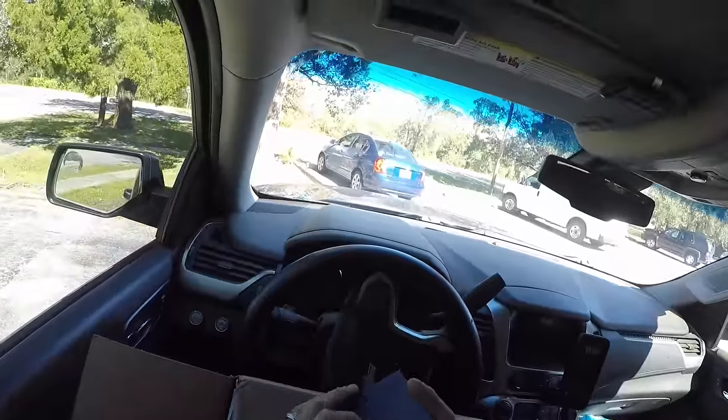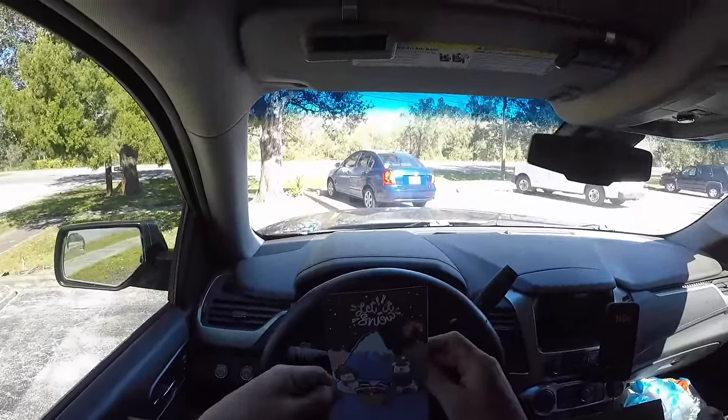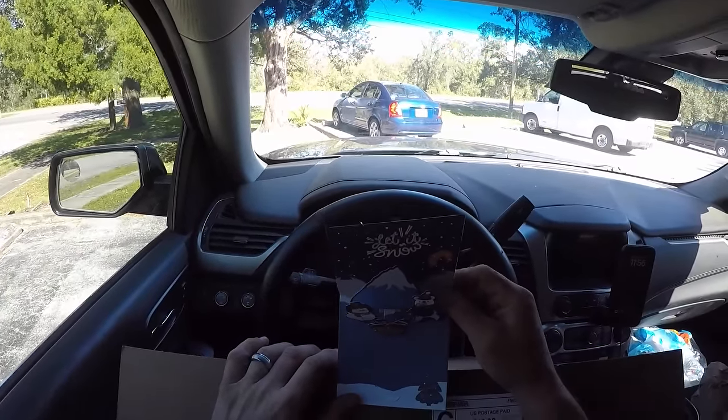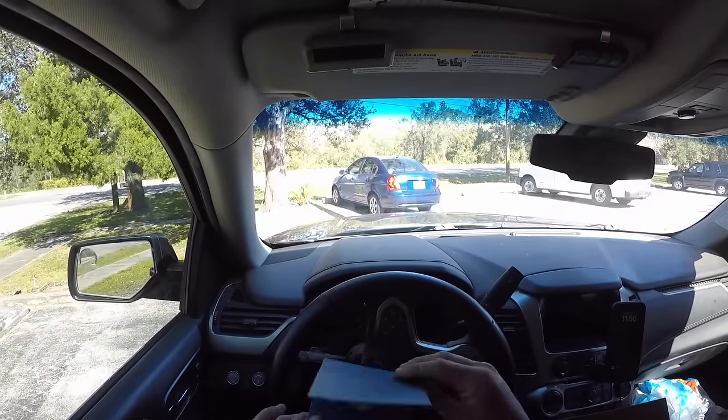And a card. Oh, it's a pop-up card. How fun. Let it snow. No, it's not gonna snow here in Florida, I promise you. Thanks for all your hard work. Merry Christmas, Janet. That's a fun card though.